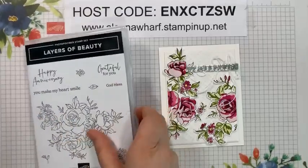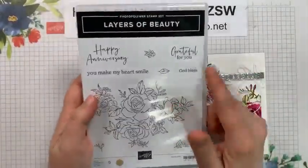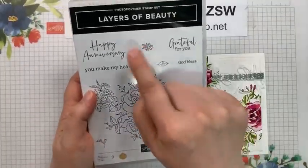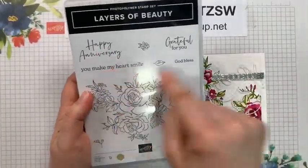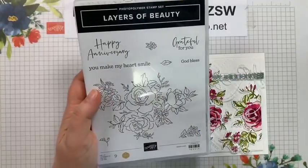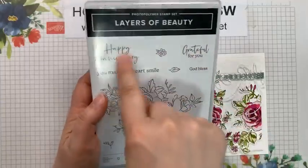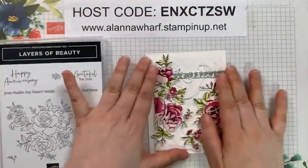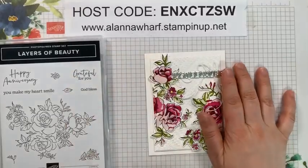All right, so this is the Layers of Beauty stamp set. We have the main focal image here, and then a few smaller images, and then 4 greetings. So I really love this one, the You Make My Heart Smile. I also love Grateful for You. And then of course, sometimes you need the Happy Anniversary or the God Bless. But I decided to pull in a different greeting today.